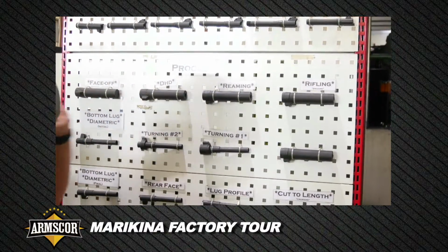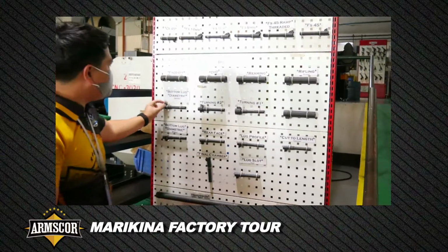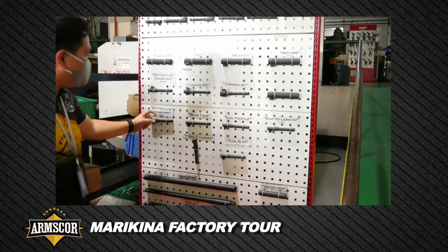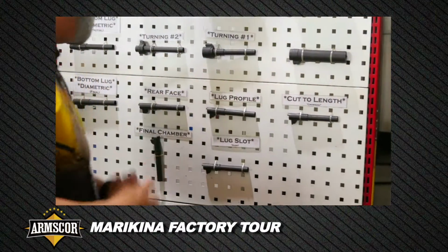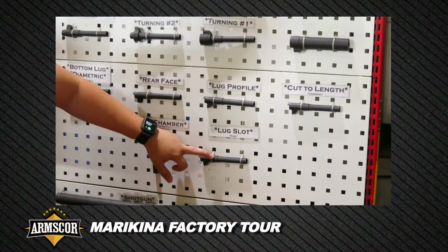Then we do the reaming, rifling, then the diametric profile, the CNC lathe turning 1 and turning 2. Okay, after that, the diametric profile, the rear face, the lug profile, and then cut to length. Okay, then last the final chamber and turning out the locking lug of the barrel.